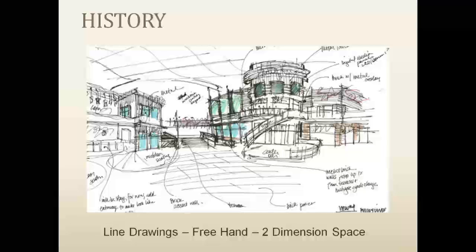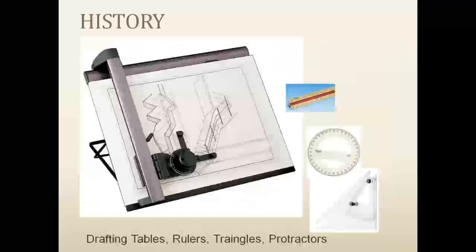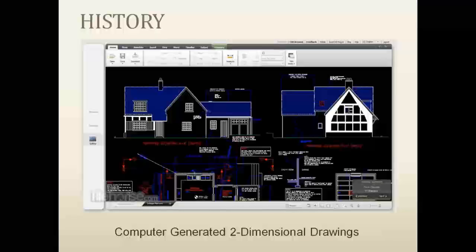And then we got sophisticated and created drafting tables and rulers and triangles to help us with that. We started layering our sheets. We would line up all the dots representing grids and dimensions that were unique and part of the project. We layered those, but they were sheets, and each sheet represented floors or footings or some different elevation or height on the building. Then, with the advent of computers, we were able to create two-dimensional drawings that were graphic representations of what we had been doing with line drawings on sheets of paper.